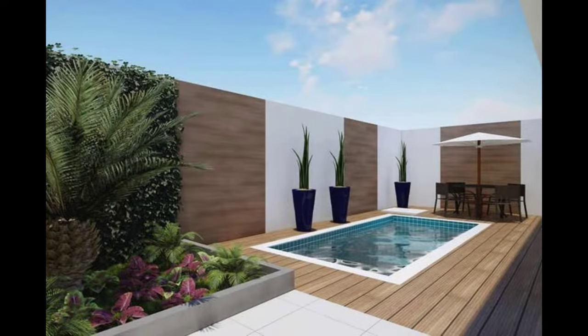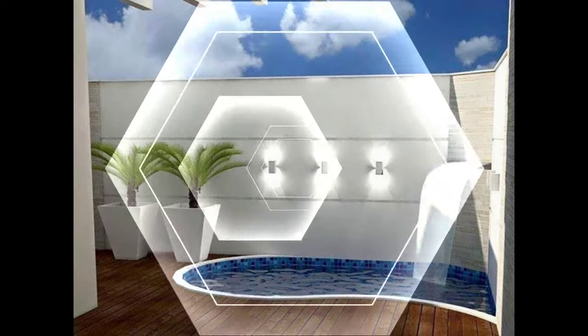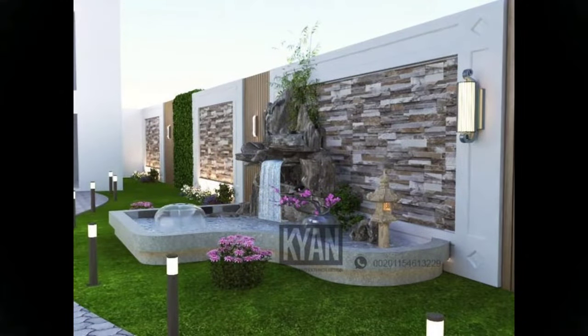Five, brick boundary. The earthiness of brick makes it a popular choice of material for a boundary wall. Besides adding a warm feel to the exterior, it also introduces texture, giving the home a classic look.